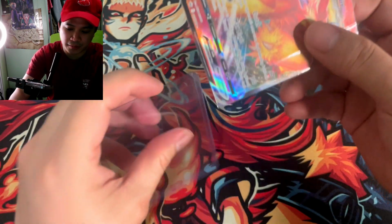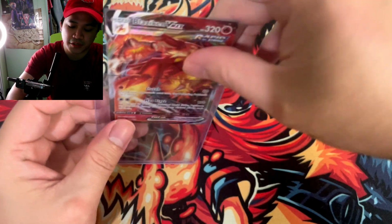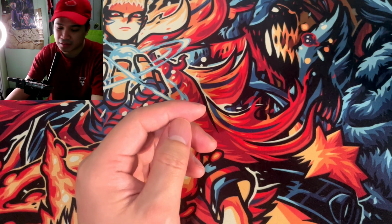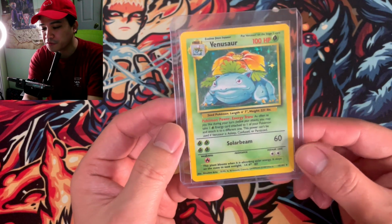I'm trying to buy the alternate art Blaziken. I believe that's from Chilling Reign. The last one, I don't know if this is a win or not, but Venusaur from base set.